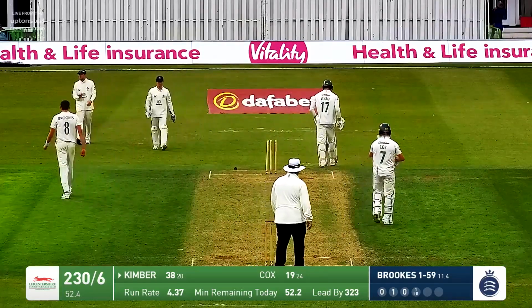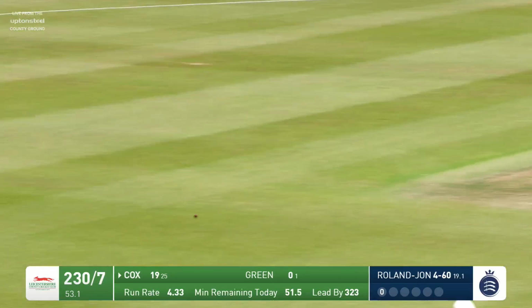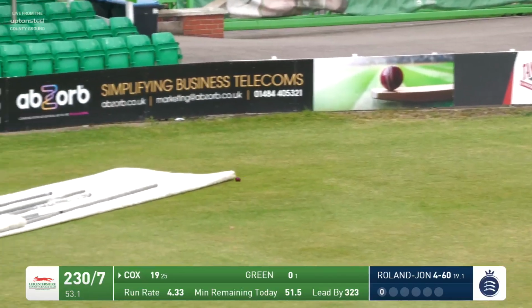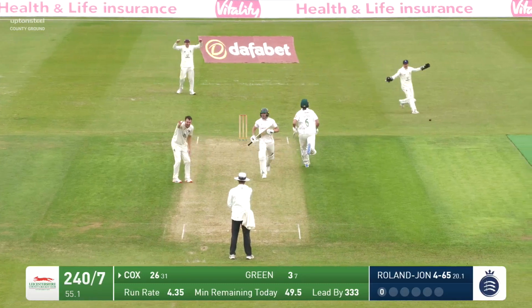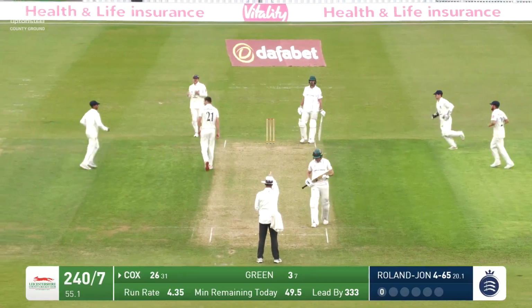38 from 21. Orange soles on his boots, outside off stump, driven, and that's going to be driven for 4. Again, it was a bit in the slot from the Middlesex skipper, looking for the full swinging delivery. Roland Jones bowls. Nice swing. That's a good appeal for leg before. Ben Cox goes. He looks back in sorrow.